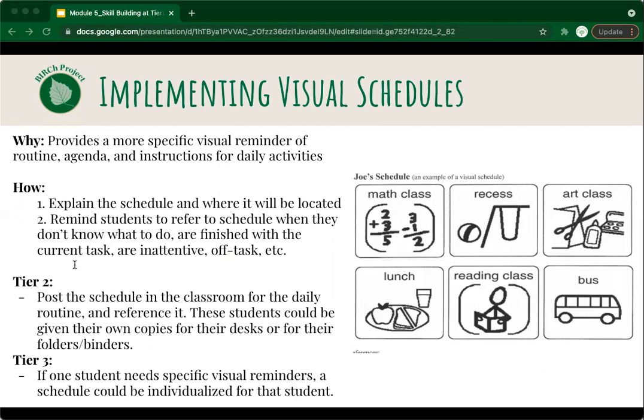Visual schedules have been proven to help visual learners and students with autism, English language learners, and students with executive functioning challenges. The intensity of the support can go from tier 2 to tier 3 for individual personalized schedules for students. This could mean having their own schedule at their desk or in their planner, or even a more detailed schedule for themselves that has additional details or information to the general classroom schedule.